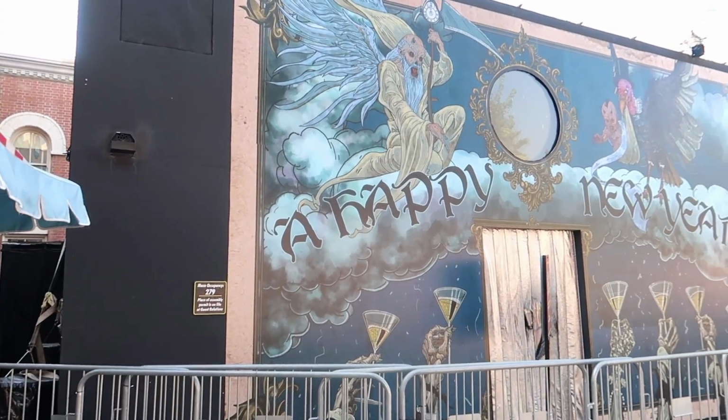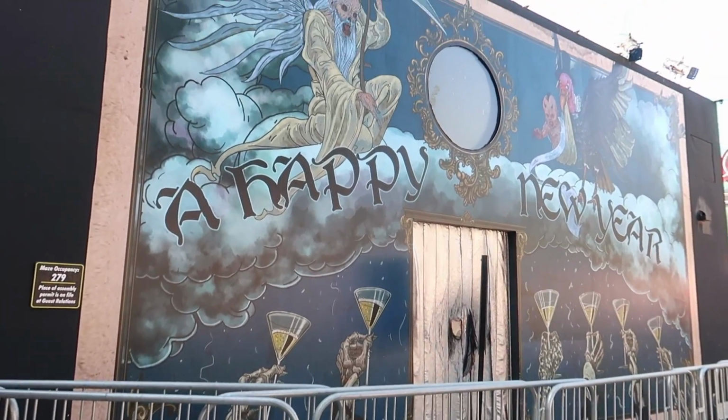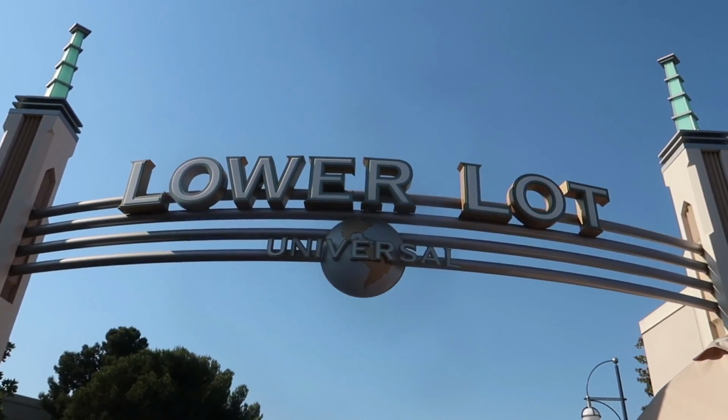I also love the no shame in Universal trying to hide anything to do with Horror Nights. They're just like, yep, here it is. Now let's head down to the lower lot and check out some Nintendo Land progress.